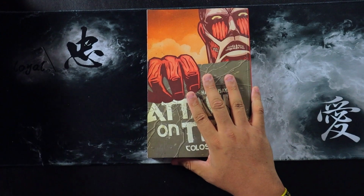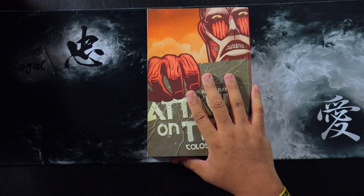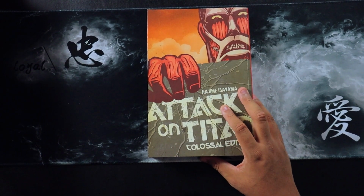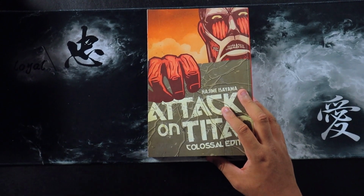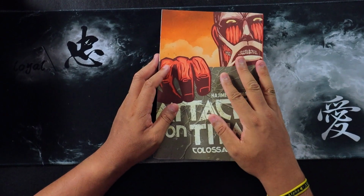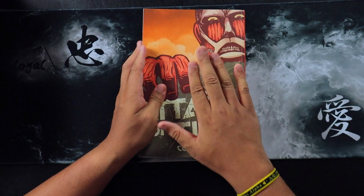And I know that sounds crazy as someone who's showing you these deluxe editions, but at least the quality of these is just a lot better than what we get with some of the omnibuses. And that's not saying anything about Dark Horse particularly or Viz or anything like that. It's just the honesty of it. And Kodansha did this one as well, which is crazy because, like I said, they did Vinland Saga, so it just could be a little better.